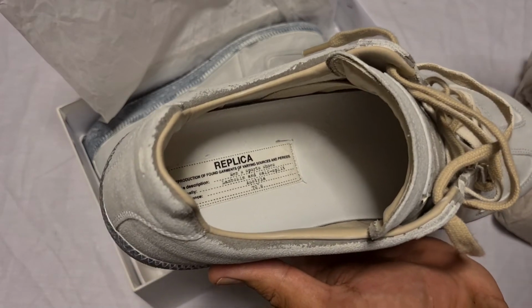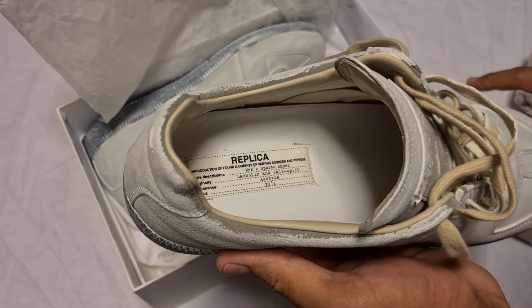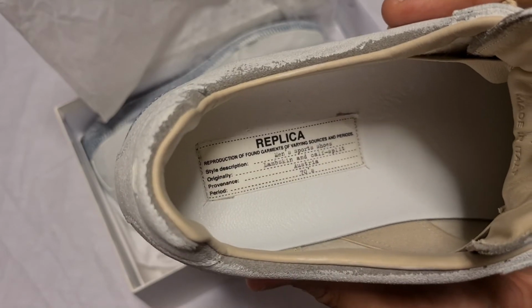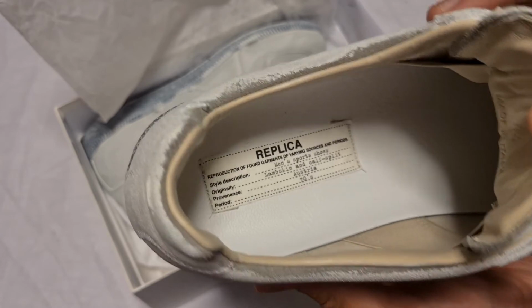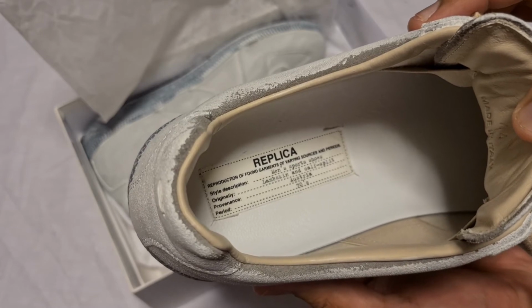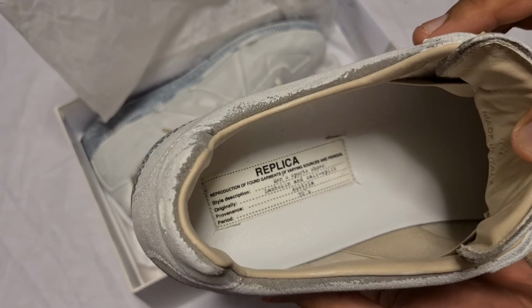They are not a replica pair. The name is replica, and it says why they are replica in there. It says reproduction of found garments of varying sources and periods. The style description is men's sports shoes, and then it says lambskin and calf split, which is the original, where they're from Austria, shout out Austria, and the period 70s.